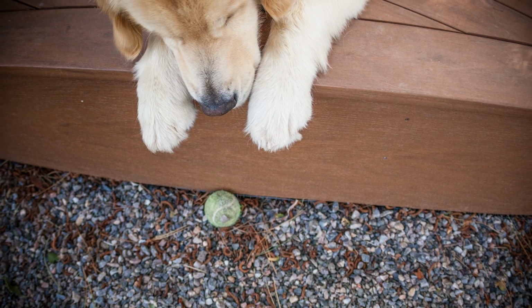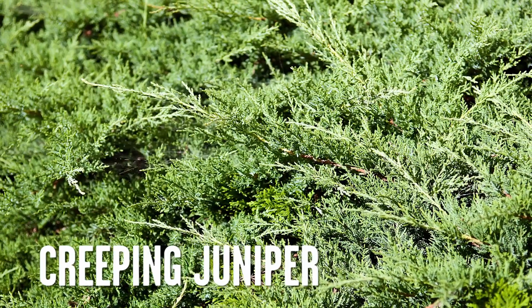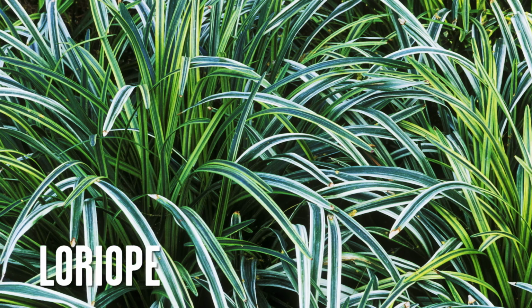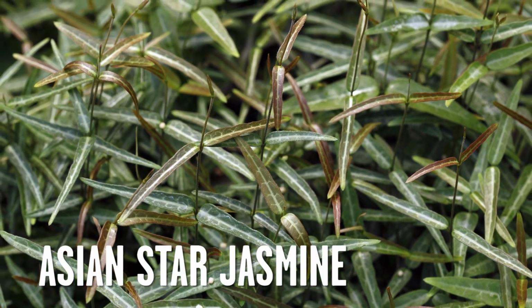Now that we've got through all the fake stuff in place of lawns, let's go to some natural living things. You can plant a ground cover instead of grass. Probably one of the most common things that people plant for a sunny ground cover are these creeping junipers. Second, you can use a ground cover that I really like here in the South. It's liriope. The third one for sun that I would recommend is a plant called Asian star jasmine. So those are three I'd recommend for the sun.